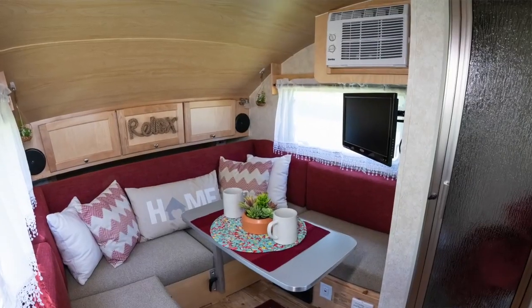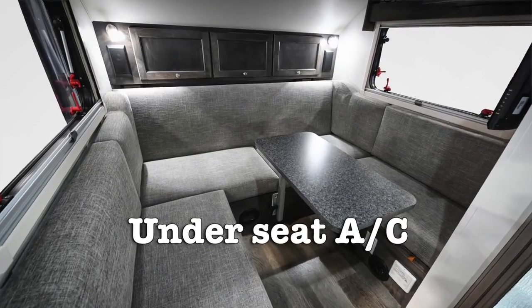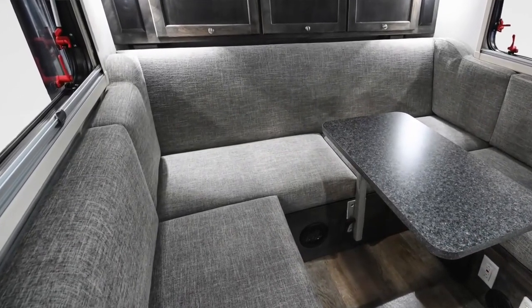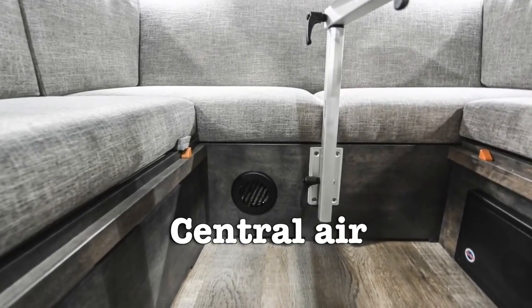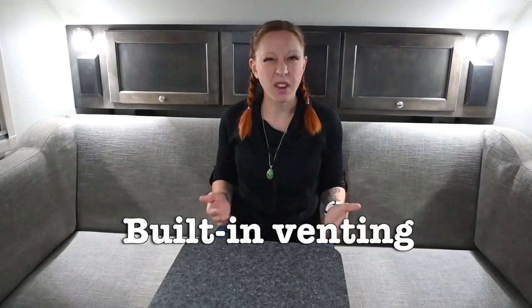They took the AC unit, which used to be located up high next to the bathroom, and they've moved it down below the seat underneath the passenger side seating storage. Now, having the AC unit under the seat is going to mean a couple great things. First, it means there's ducting for central air, which means the vents are now going to be down by your feet instead of up high.